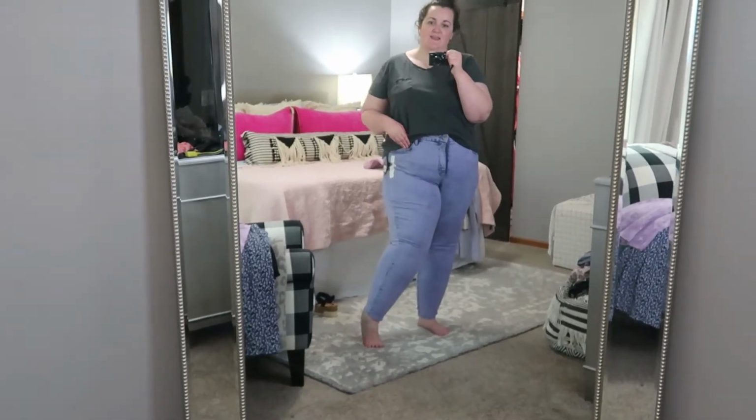I actually don't think the fit is super right on me, and I even still love them the same. Like I said at the beginning of the video, I do have a larger lower body, so typically I have to compensate in sizing for that. On top of that, I have never tried a pair of jeans from Target before that have fit true to size, so I also ordered up in that sense. So these are actually a 22 and they feel too big.